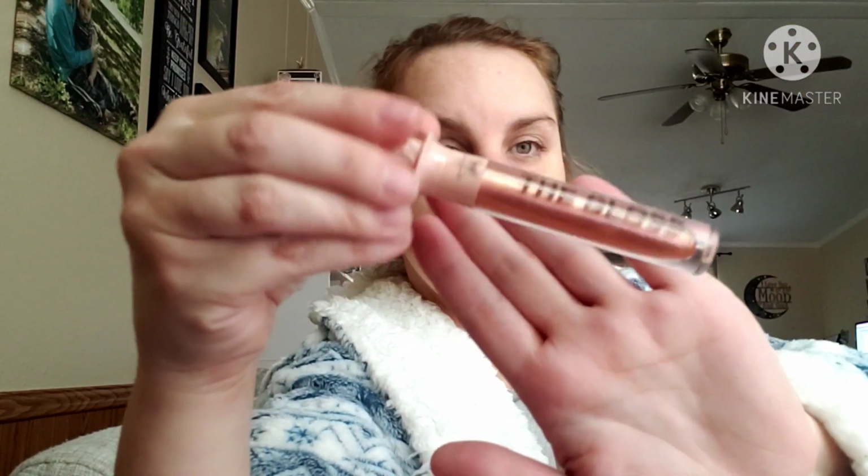And then we have the gloss from the Nude collection in Pretzel Drip. I loved all of these glosses when he revealed them. They are just so freaking pretty. I can get behind nude colors all day long. Oh yeah, and it's got like a gold shimmer to it. It's very pretty. It's like a bronzy color. I love it.